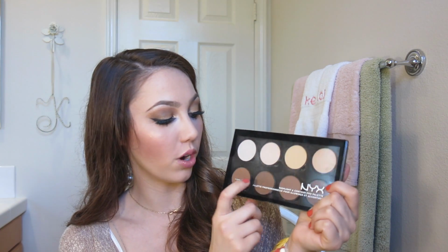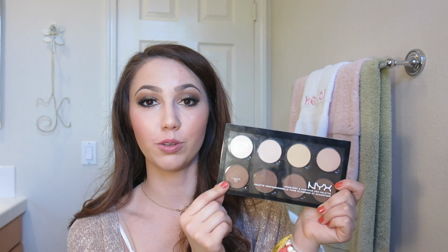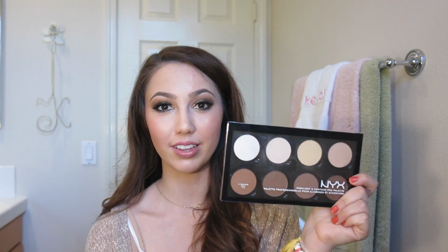Then you have your 4 contour shades, and all of the contour shades are matte, which I really like. I've actually pretty much used all of them, except I haven't tried this one on the end. It's a little bit dark, but I'm sure I'll find a use for it, even if it's like an eyeshadow. So overall, loving this palette.